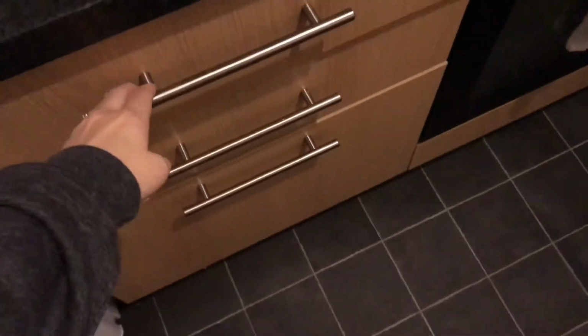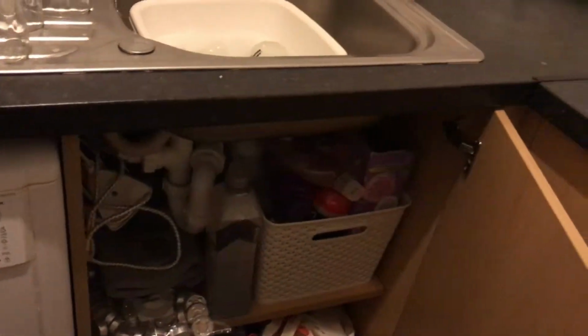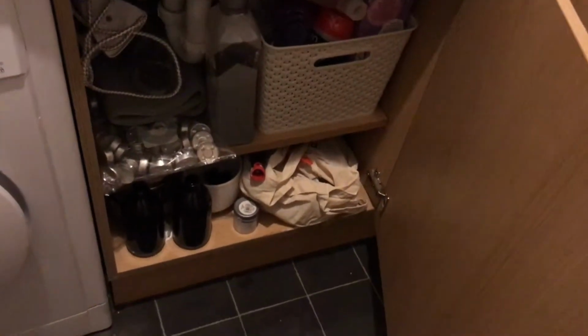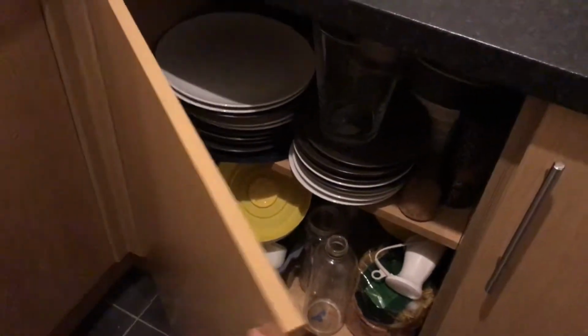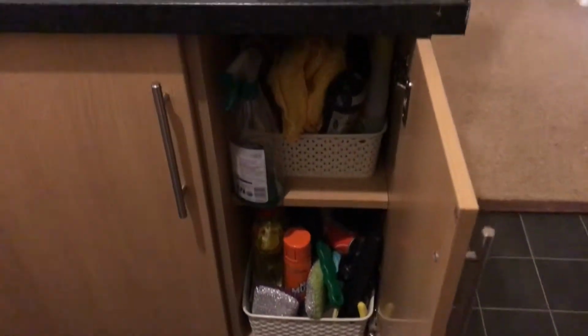And then down here is all of our utensils. That drawer's a mess, I'm not showing you in there. And then it's another mess, it's all our pots and pans and things. We've got the washing machine. Then over here is just another messy cupboard. So that's all my washing stuff, candles, iron, tools and paint and stuff like that. Like I said, we've got no storage. And here's our plates and bowls. And a little cleaning cupboard. Ooh. Yeah, so that's my favourite cupboard.